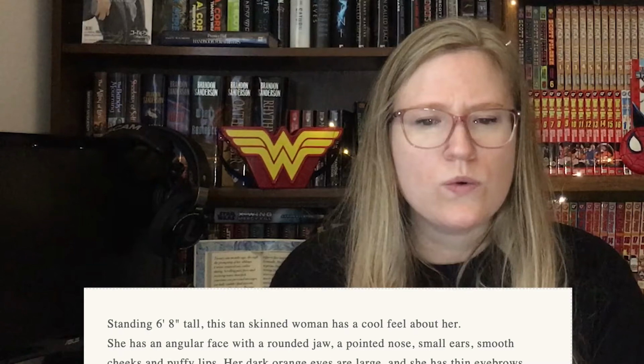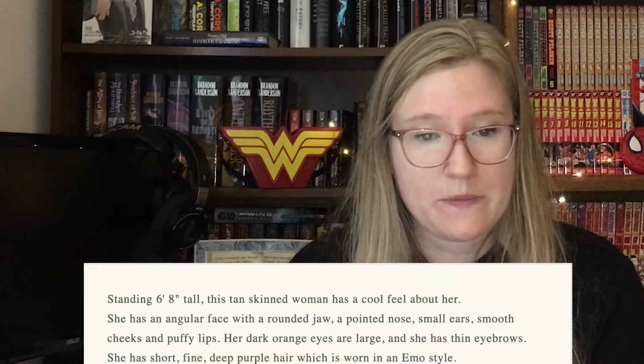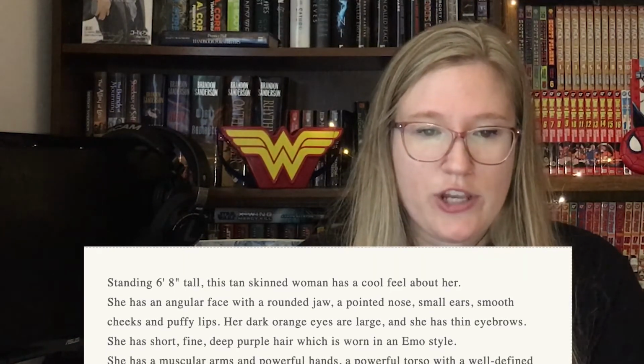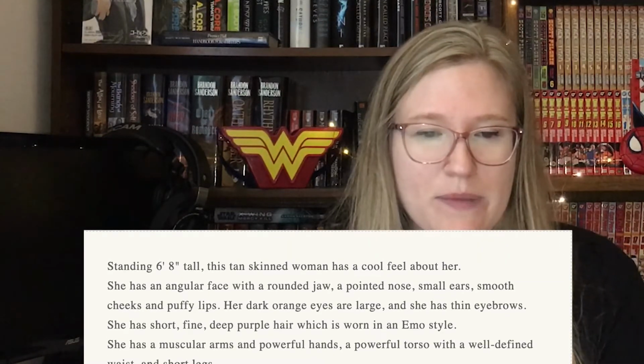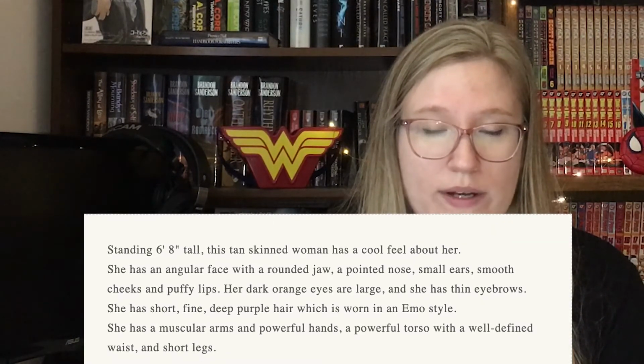Okay, second generation. Standing 6'8" tall, this tan-skinned woman has a cool feel about her. She has an angular face with a rounded jaw, a pointed nose, small ears, smooth cheeks, and puffy lips. Her dark orange eyes are large and she has thin eyebrows. She has short, fine, deep purple hair, which is worn in an emo style. She has muscular arms and powerful hands, a powerful torso with a well-defined waist and short legs. Weird proportions so far. Super tall but short legs. Okay, last one.